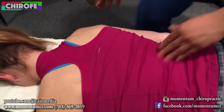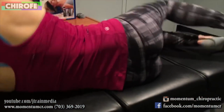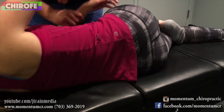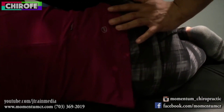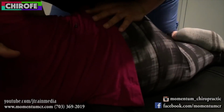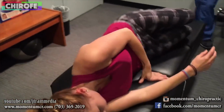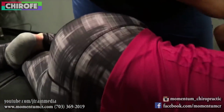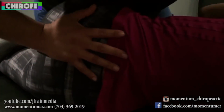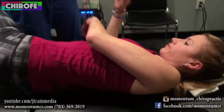Good. Let me have you lay on your side facing this way. All right, right there. Top leg bent, bottom leg straight. Take a deep breath. Completely exhale. Very good. Lay on your side facing the opposite way for me. All right. Same thing here. Top leg bent, bottom leg straight. Take a deep breath. Completely exhale. Very good. Excellent. Thank you very much.